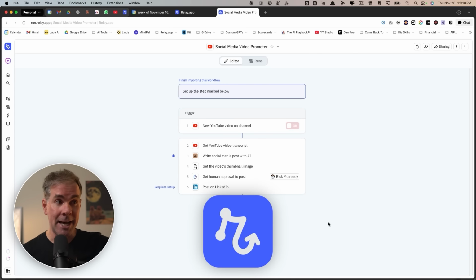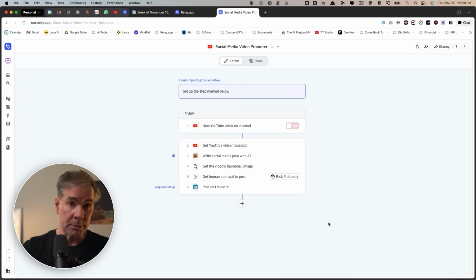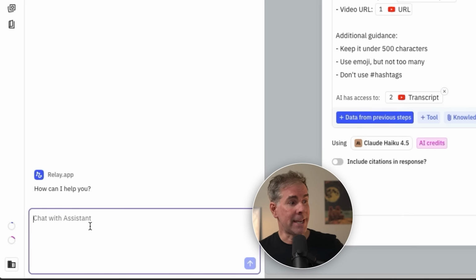The other way to do it that I recommend is using relay.app, which we talked about in the previous workflow. So if you want to automate your content repurposing, highly recommend using the free plan of Relay. So again, in Relay, they have a great AI assistant. You can explain the workflow that you want to create, and it will build it out for you.